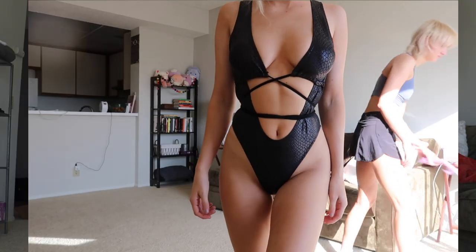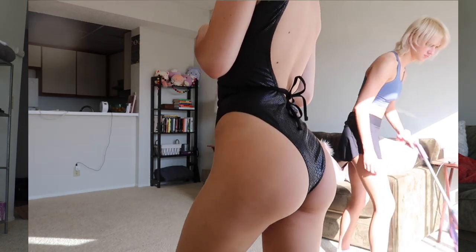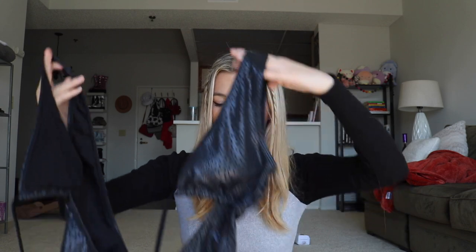So now that all of that's out of the way, we can actually get into the try on haul part. So the first swimsuit I'm showing you guys is called the Snakeskin Embossed Cutout One Piece Swimsuit. If you guys have been watching me for a while, you know that I love one piece bathing suits. For some reason, I just feel really confident in them, and this is definitely one that I am in love with.